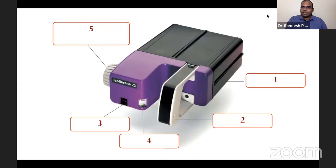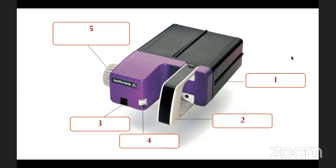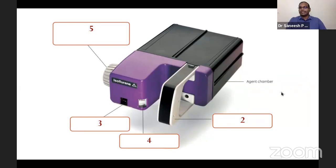So who is helping me? Dr. Bhagya, who joined now. Can you help me in labeling this? One is? It is a part which we insert inside the anesthesia workstation. Okay, this is the agent chamber. So you need to come out with the exact words. So what is this?